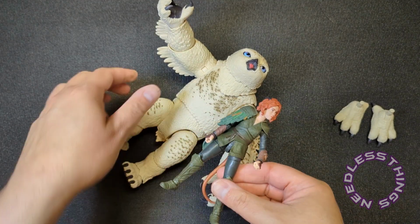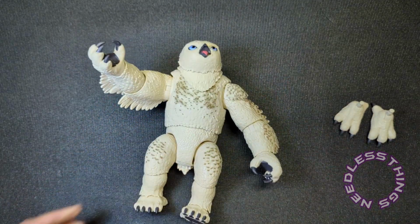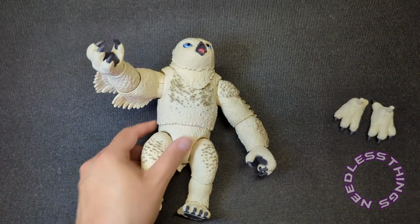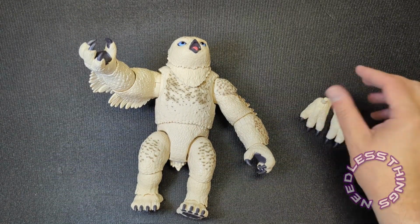And then in comparison to Doric, that's your size difference there. Note the blue eyes in both. Nice little touch there. I mean, it's accurate. I don't know if it's a nice little touch, but it looks good.